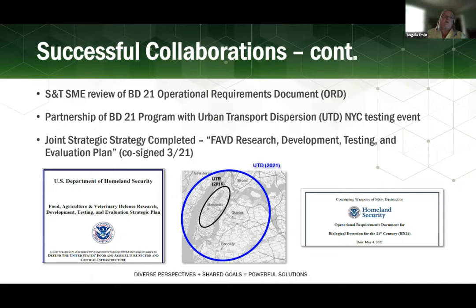Some other successful collaborations in terms of supporting BD21. Several SMEs, subject matter experts within S&T, contributed to what is known as an operational requirements document. This is part of the acquisition cycle. It's an important document which is required to move forward. And so there was a lot of time spent on assisting in the development of that document.